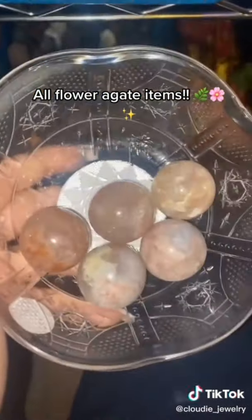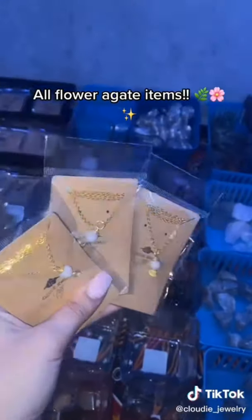Flower agate spheres, eggs, and necklaces.